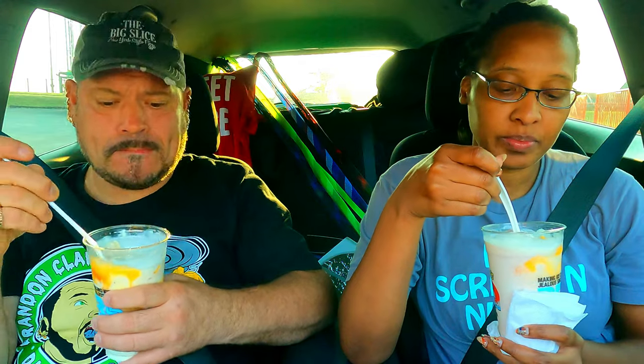What's the difference between ice cream and custard? It just tastes like melted ice cream to me. Custard tastes like melted ice cream. Custard has a totally different texture than ice cream to me. It's creamy. Yeah, it's very creamy. It's extremely creamy, but to me, it tastes like melted ice cream.